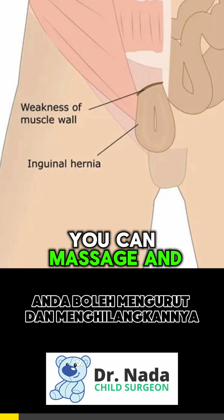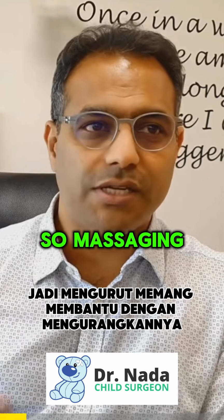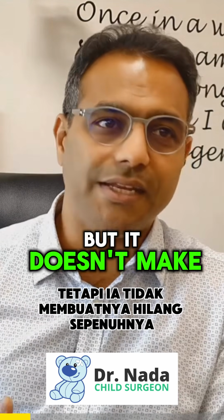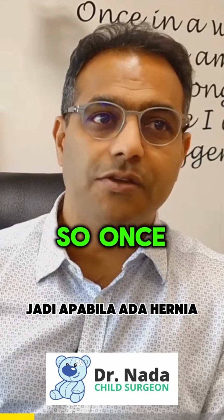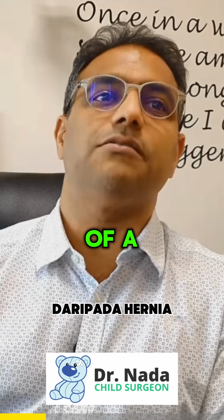You can massage and make it disappear at that point of time, but then it'll reappear again. So massaging does help by reducing it, but it doesn't make it go away completely. So once there's a hernia, a surgical procedure is required to prevent further complications of the hernia.